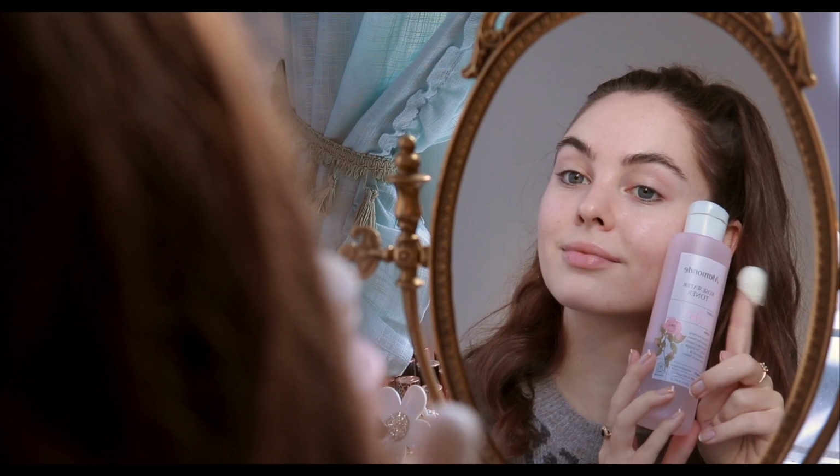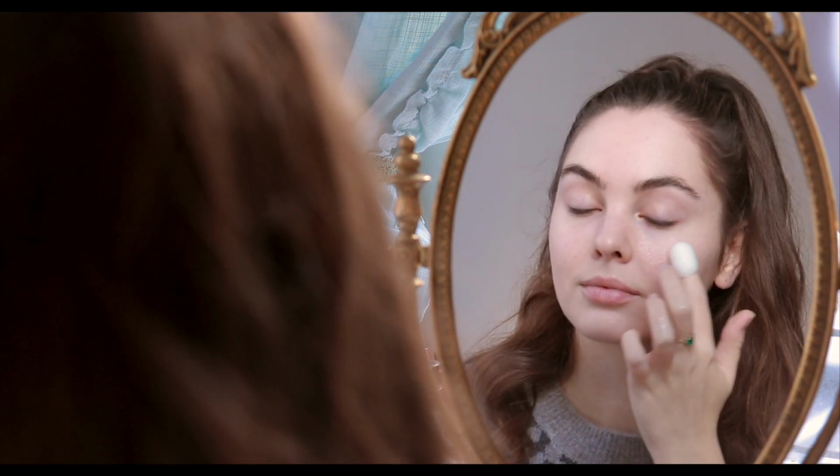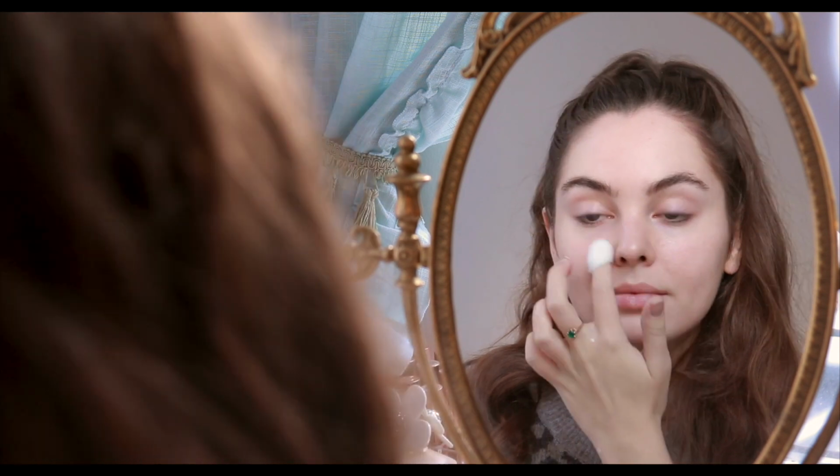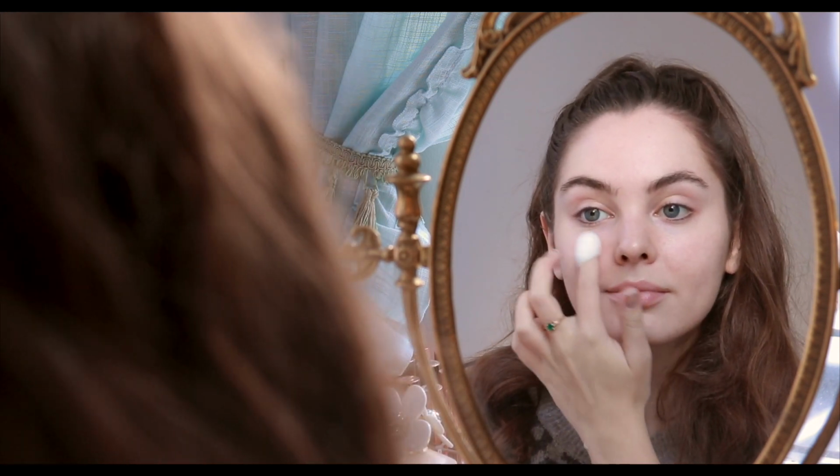And I'm following up with toner on this little cocoon that comes with the beauty set. I hadn't seen this before, but you soak it with water or toner and apply it as a gentle massage, and it's great for oily skin.